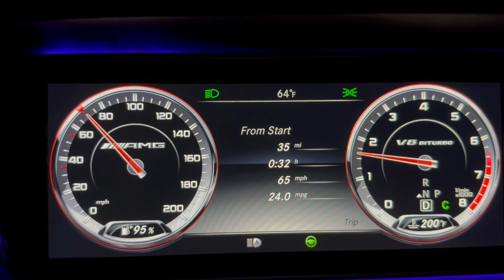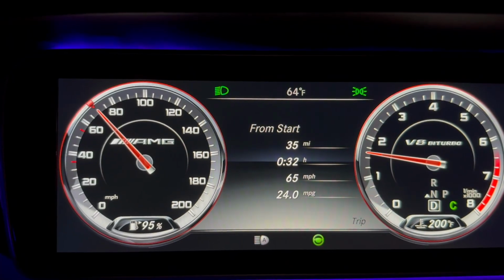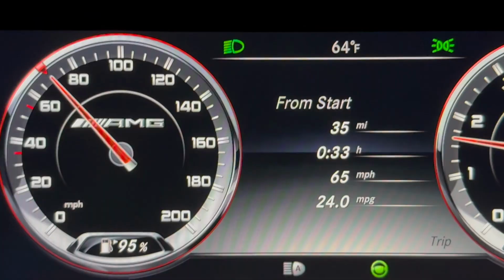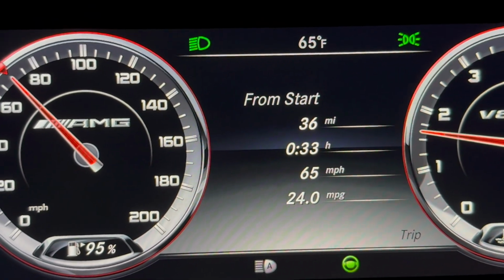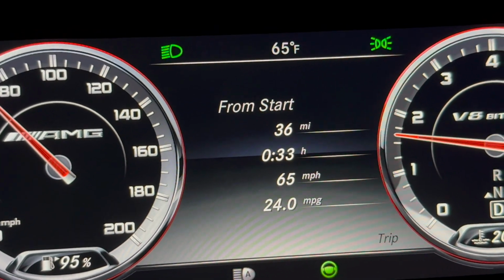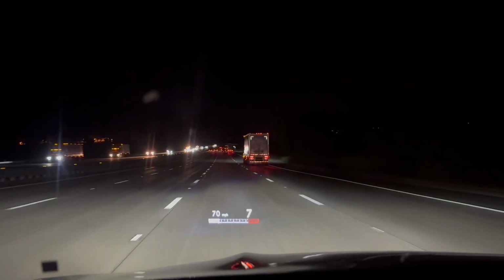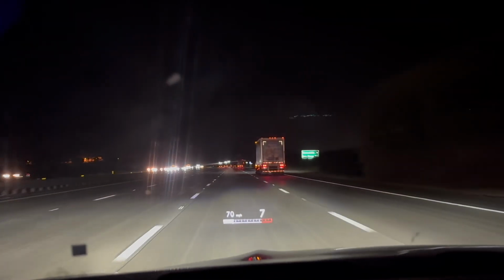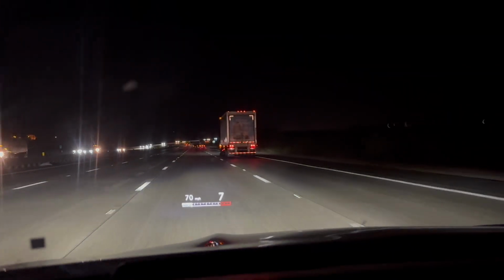The gas gauge in this car is a percentage, so it currently thinks that we still have 95% of our fuel remaining after covering 36 miles. Which maybe sounds about right. I don't know. But anyway, I'm going to cruise down to the turnaround spot. So far, traffic has been super duper smooth. I'm grateful for that. This car is absolutely gorgeous and extremely comfortable, along with being extremely fast. So I'll have another update for you right now.